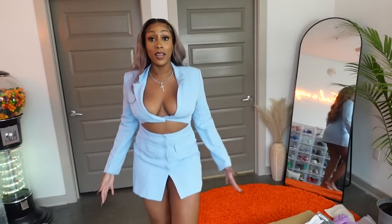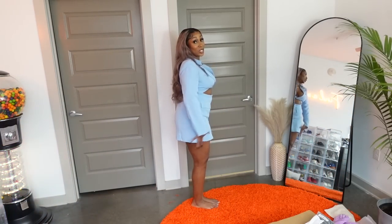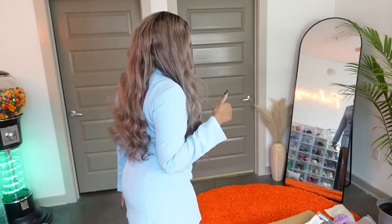And then the top does offer some support when you button it up, at least for me. If your chest fills it up, then it's gonna offer a little bit of support. It's gonna push them together just a little bit. But y'all, I'm obsessed. This is so cute. This is short, but it's a good short. This looks so amazing. I love it. Light blue, this is very cute. So cute, I love it, I'm obsessed.